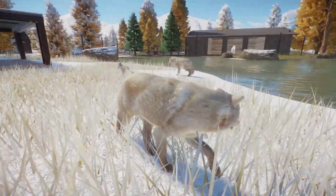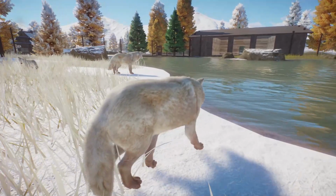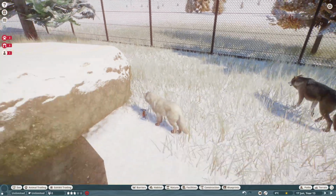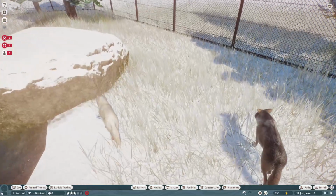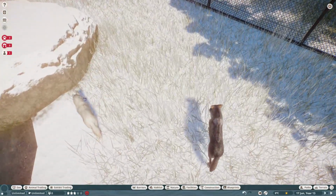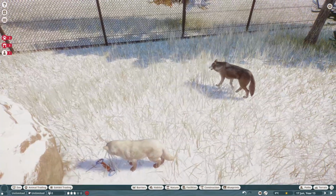Okay, so after this, we're gonna go ahead and take a look at comparing it with the timber wolf, and then eventually we'll watch them fight. Okay guys, so I got the Timberwolf in the exhibit. Now fighting is turned off right now because we're here just to compare them. This is the closest they've gotten so far. I'll try and get footage of them closer, but as you can see, it's obvious that the Timberwolf is bigger.